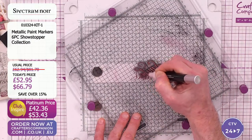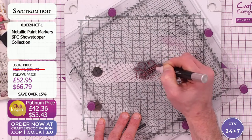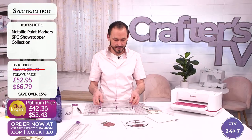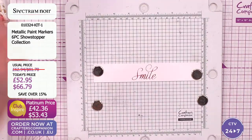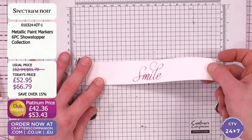Whilst most of that has come off, obviously, as you stamped it, do you then need to wipe your stamp clean after? No, I would do it soon after, because of the materials. So we're just going to give that a huff again. That's in the metallic paint markers. Yeah. Press that in, and then we've got... Perfect. Our smile, or whatever sentiment that you use, that you can see here.